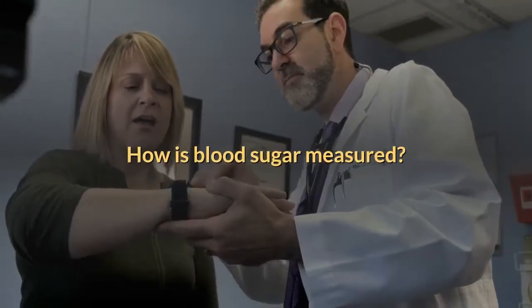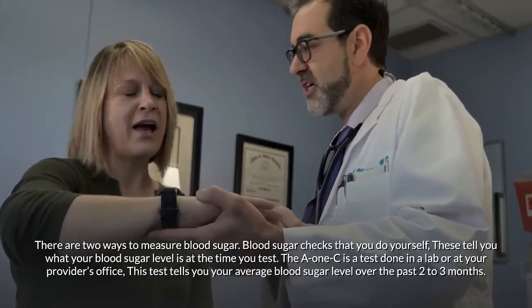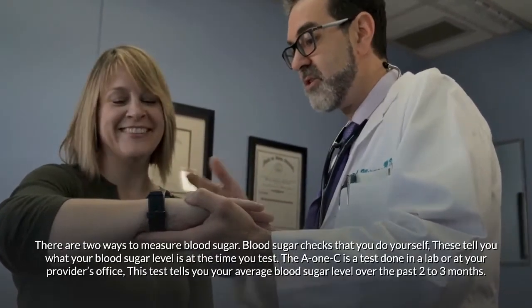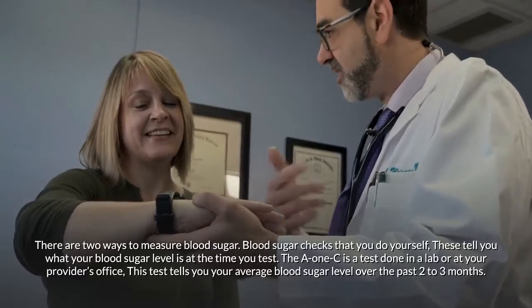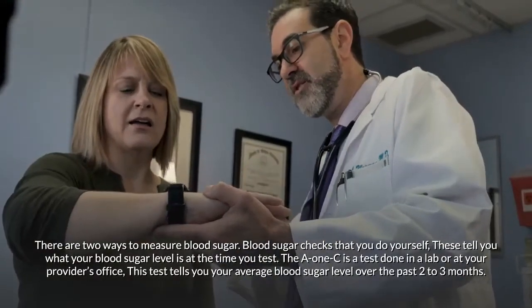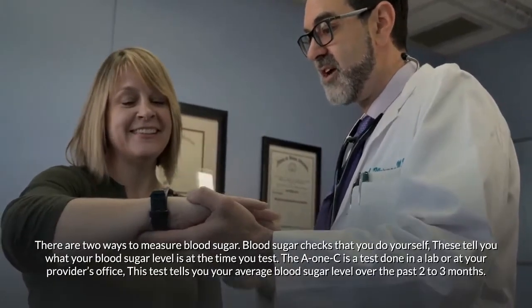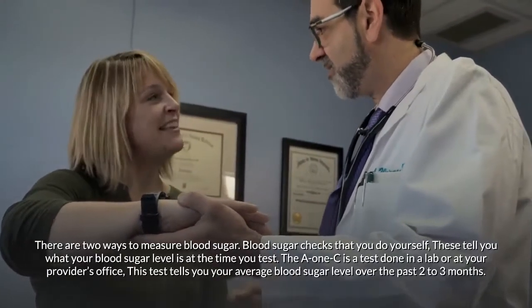How is blood sugar measured? There are two ways to measure blood sugar. Blood sugar checks that you do yourself. These tell you what your blood sugar level is at the time you test. The A1C is a test done in a lab or at your provider's office. This test tells you your average blood sugar level over the past 2 to 3 months.